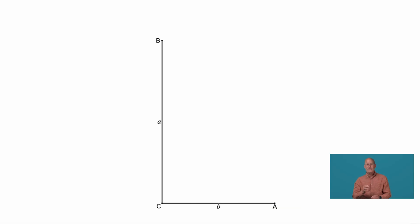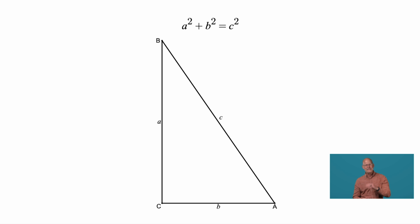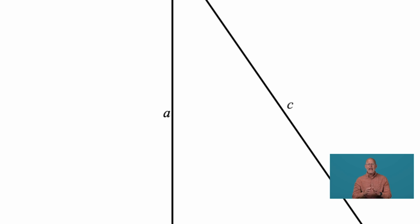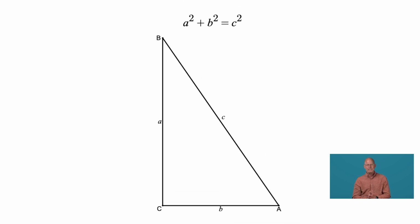Our journey starts with the general formula of the Pythagorean theorem. Given two sides of a right triangle with lengths a and b, the relationship to the hypotenuse c is beautifully simple: a squared plus b squared equals c squared. In our diagrams, big A will always face side little a, and we will always use that convention.